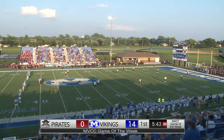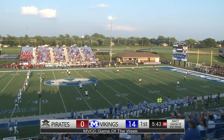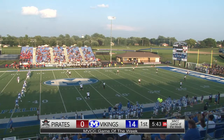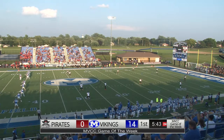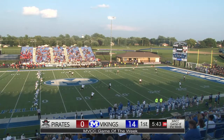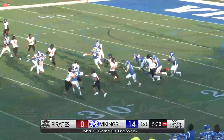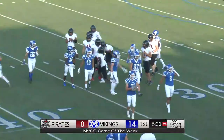Two-score game, about 6 minutes and 17 seconds into the first quarter, and Linville prepares to kick off. This one kicked off pretty good, fielded about the 10, and here we got a little bit of trickery. Cuts it back across and Pope, or no, is that Pope? Yes, that was Pope. That was number 2.